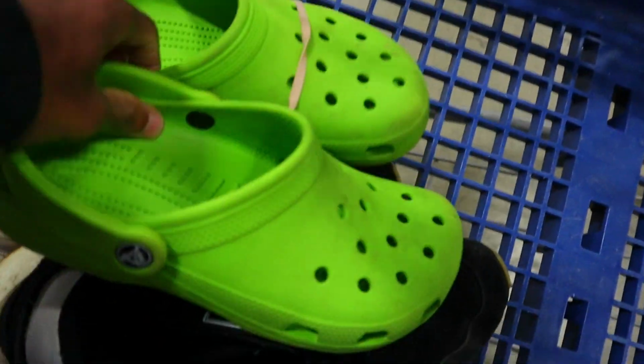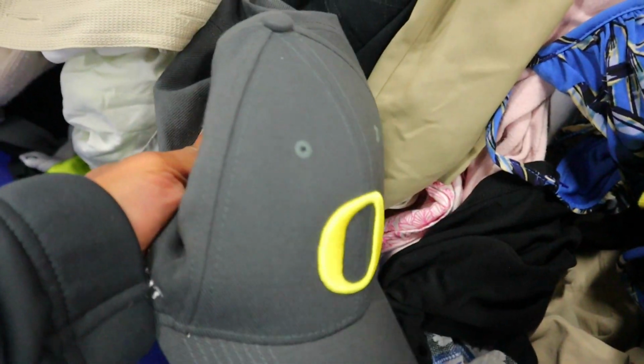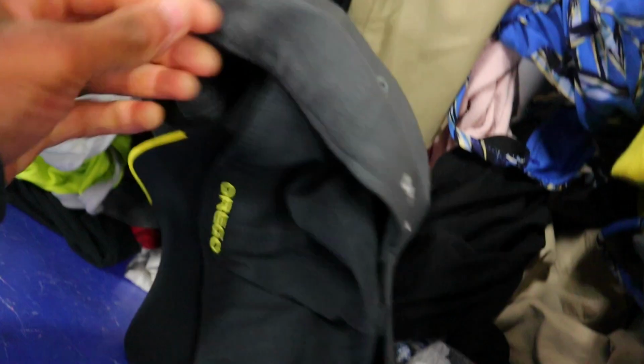And then just the trusty, dusty Crocs. Can't go wrong if you buy them. Really good condition, so you should be able to get like 20, 25 on these on a sale. Two Oregon Duck hats.